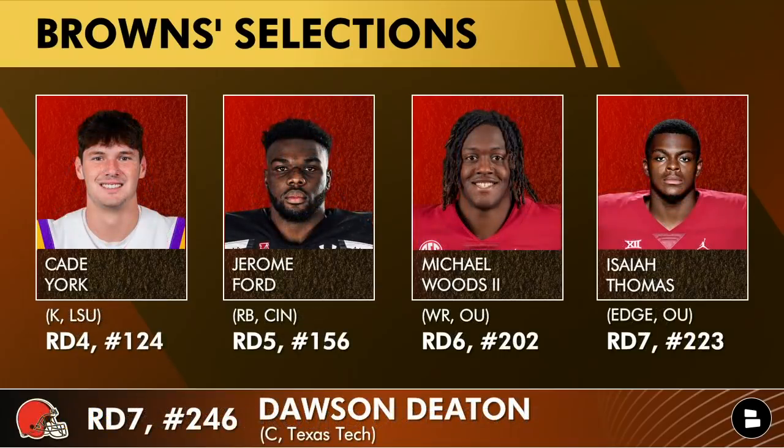Cade York followed afterwards from LSU. A kicker. We made a kicker pick. Jerome Ford, running back out of Cincinnati. Michael Woods, wide receiver, the second OU player selected by Andrew Berry, immediately followed up by Isaiah Thomas, edge rusher, also out of Oklahoma, which you got to give Andrew Berry some credit.